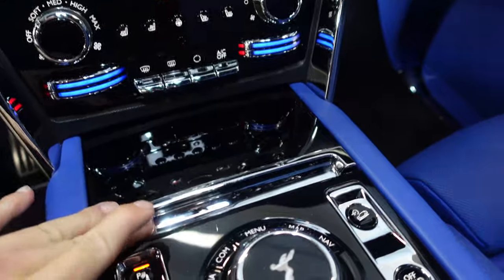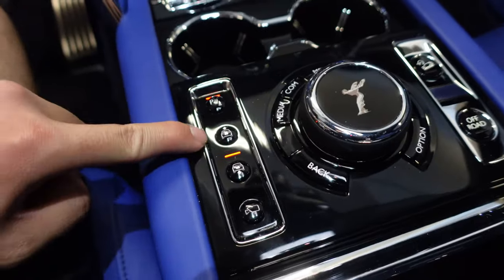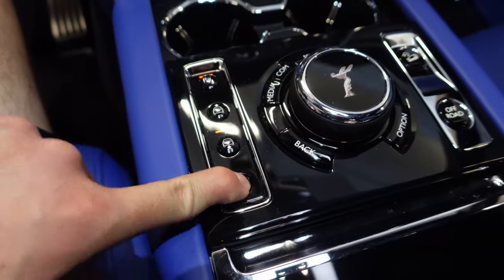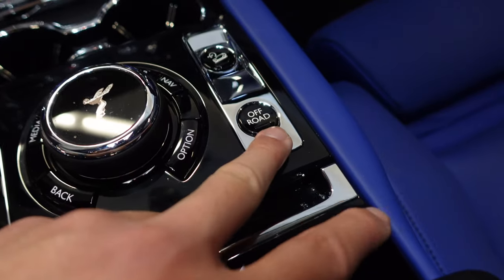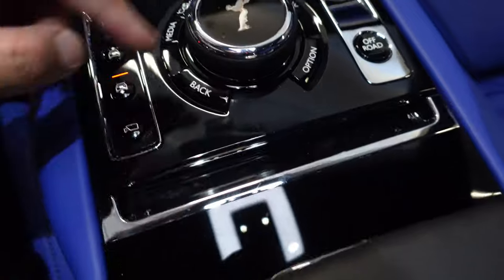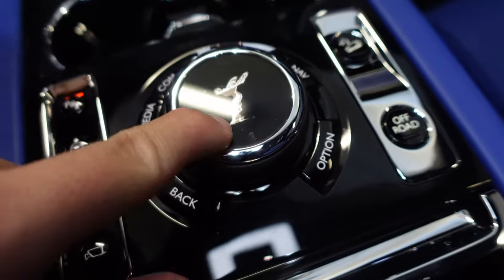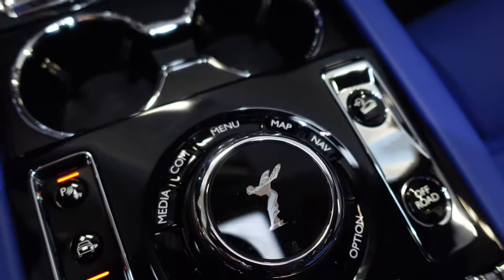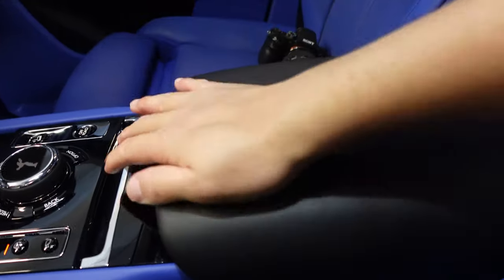And then we have cup holders. Slide this forward. We've got more buttons. Air suspension allows you to raise and lower the vehicle. We have camera system. We have an off-road mode because this is a Cullinan. It is an SUV, right? A little bit more storage right there. And then you have the iDrive rotary dial, which has the Spirit of Ecstasy on it, which is pretty cool. More buttons. Pretty good size center console too. A bunch of stuff in there. USB-C port was down in there.